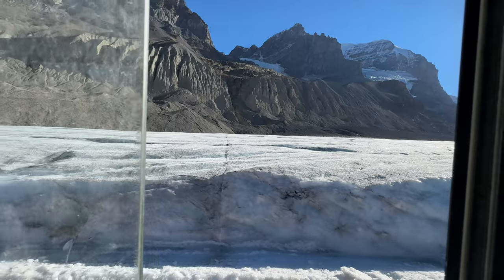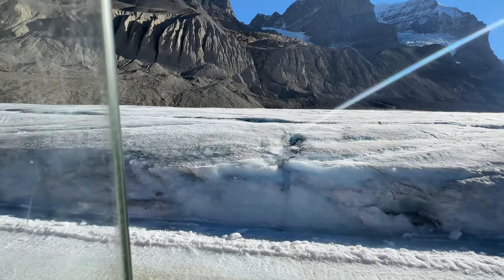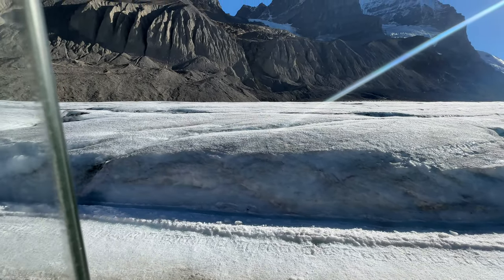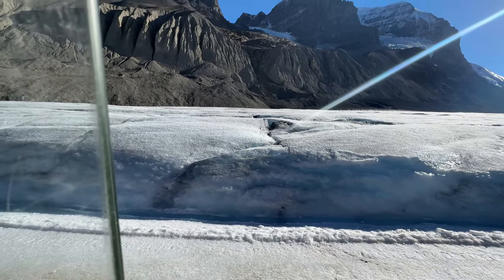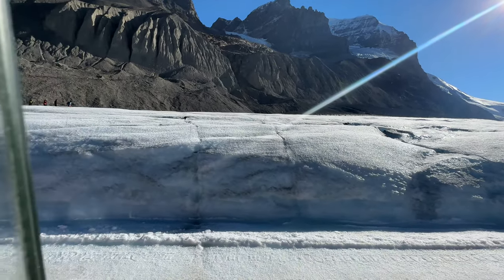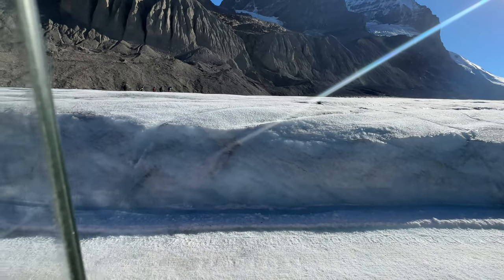Some more information about the glacier right now, the Athabasca. It sits at just under 5 kilometers or 3 miles long from the ice steps down to the toe of the glacier. It's about 1 kilometer or a half mile wide at its widest point, and the depth of ice you were just standing on was roughly 200 meters or 600 feet of solid ice. That means you could fit the Eiffel Tower within the thickness of ice that we were just standing on.